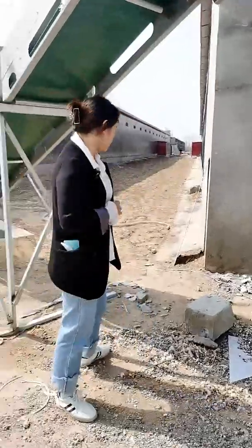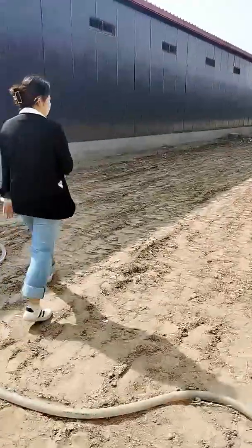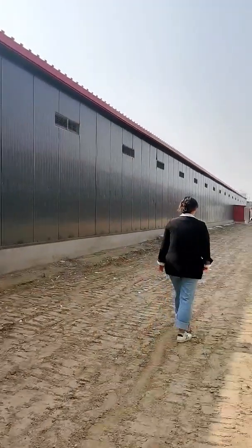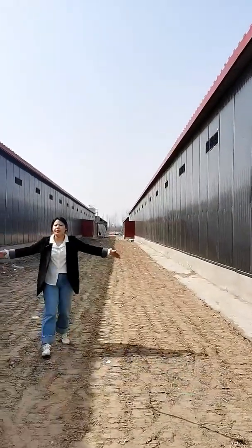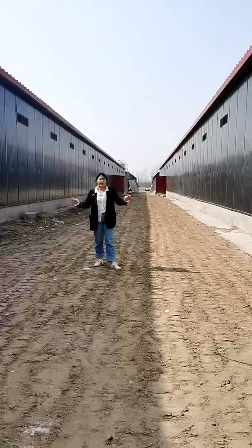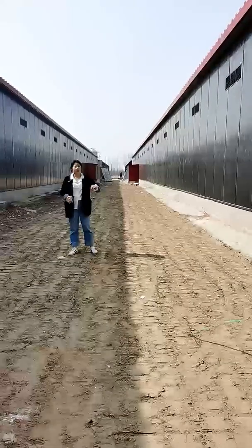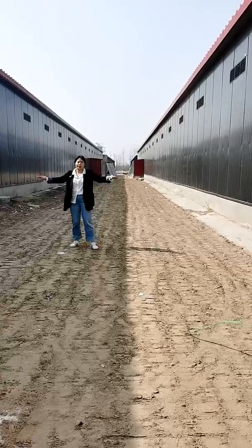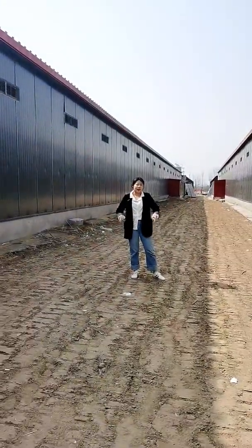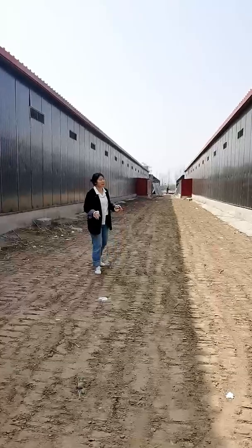And we can go this way to see the cooling pad. You can see there is a big distance between the 2 buildings because it is used to avoid cross infections. So if the chickens in one building get a disease, the other building is safe because of the long distance. If you have a big land, you can make the distance longer. Like this farm, it is 8 meters distance.